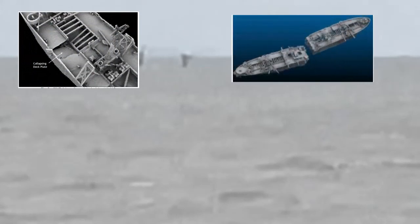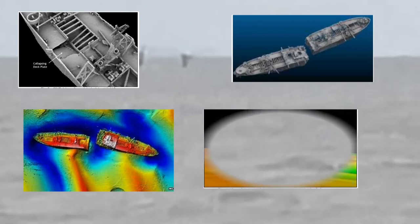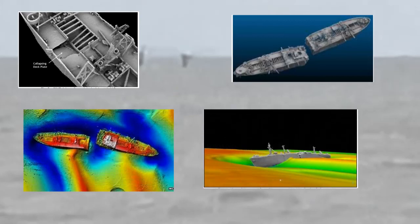The wreck is said to be broken into 3 parts now, and there is a considered danger that the load will spill out and become unstable. She has a crater around her which has been carved out by tidal flow, and it is hoped that any ammunition spilling out of the wreck would be contained within this crater.